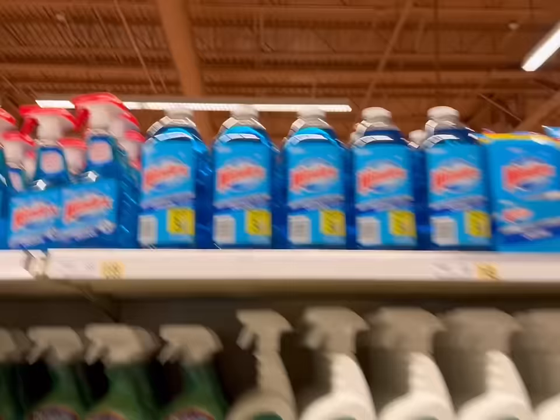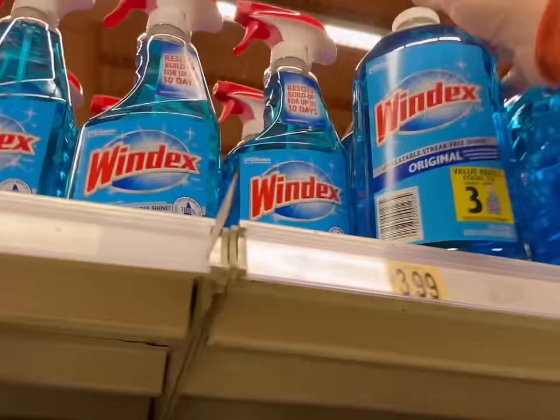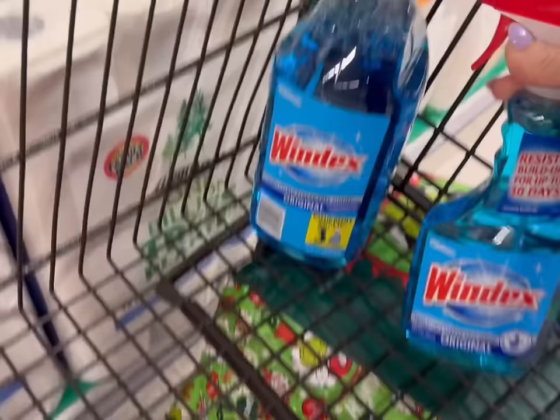Okay, I need another Windex spray bottle. Whenever my kids use it and it's empty, they throw it out instead of refilling it, and it disappears. That's why I always end up buying more. I'll try and just refill it.